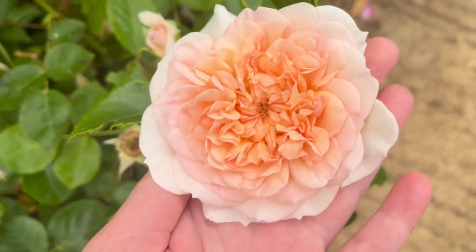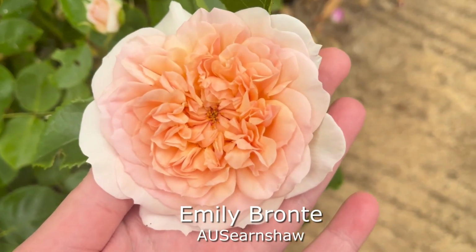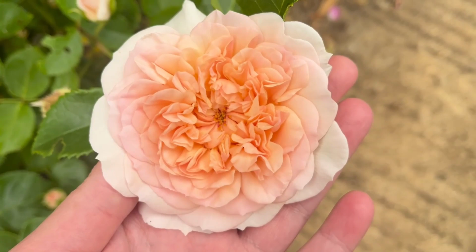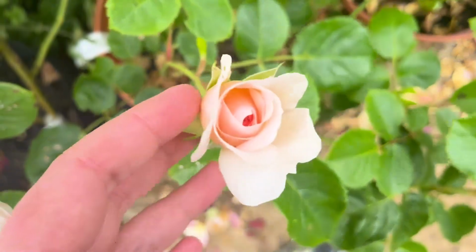And this rose is Emily Brontë. It is my only bloom so far this year. Very beautiful. Nice fragrance. I've got some more coming now.